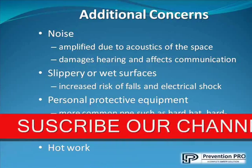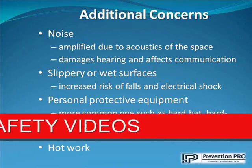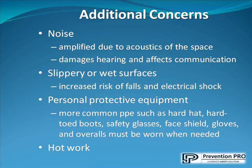Additional concerns. Noise. Amplified due to the acoustics of the space. Damages hearing and affects communication. Slippery or wet surfaces. Increased risk of falls and electrical shock. Personal protective equipment. More common equipment such as hard hat, hard-toed boots, safety glasses, face shield, gloves, and overalls must be worn when needed. Hot work.